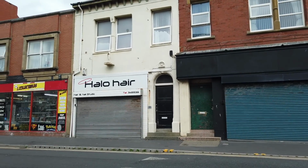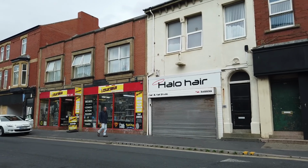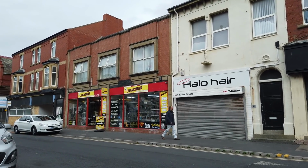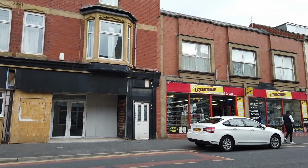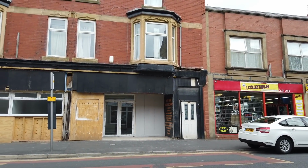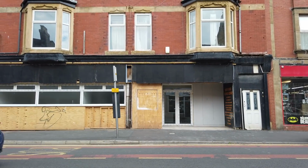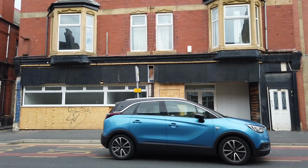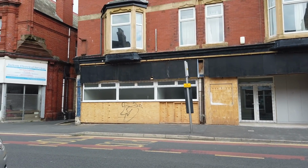But this is a collectible shop here, next door but one, called iCollectibles. And next to iCollectibles is this place here. Not sure what it is, but I think it had South Shore Business Centre on it last time I looked. There's something on the wall at the side I want to show you. Let's go and have a look. It's just down this little alley here.